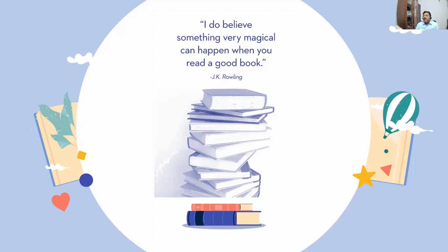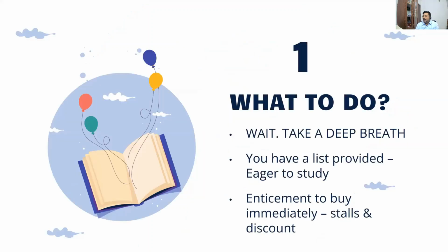To the best of my knowledge, there is no single guide or criteria for choosing a good book. But believe me, when you find a good book, there is always a magic in it. So what to do? Wait, take a deep breath, don't panic. You will have a list provided by your staff, your university or your dental school. In the initial high, you will be eager to study for various reasons. Also, there will be an enticement to buy immediately. The book publishers and book shop owners will put up a stall and give massive discounts. There will be a convincing by the entire system to buy more books.